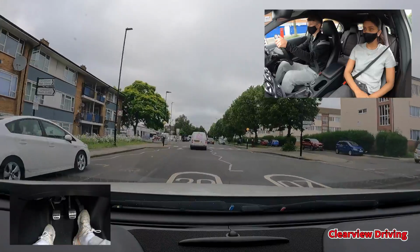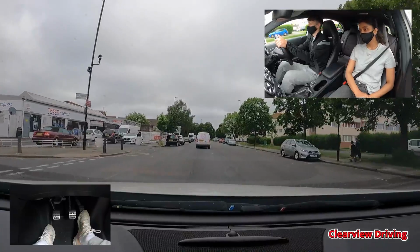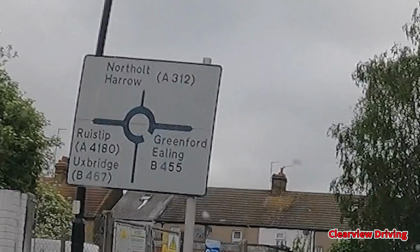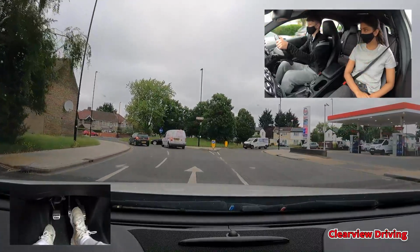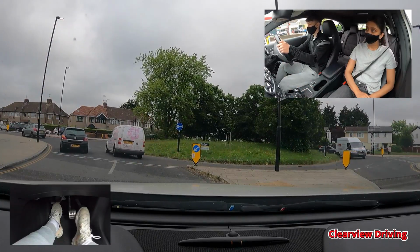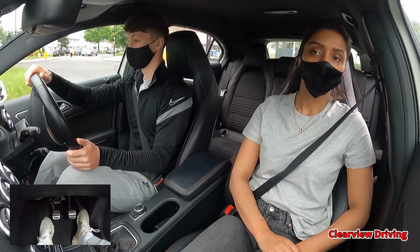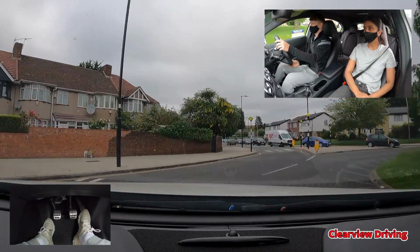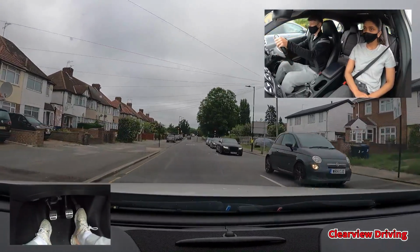So the roundabout's just ahead of us. At the roundabout, I want you to go straight ahead. You can see on the signboard that it's signposted for Northolt. Okay, so looking at the road markings. If you don't have a gap, good. Good, thank you. Better.